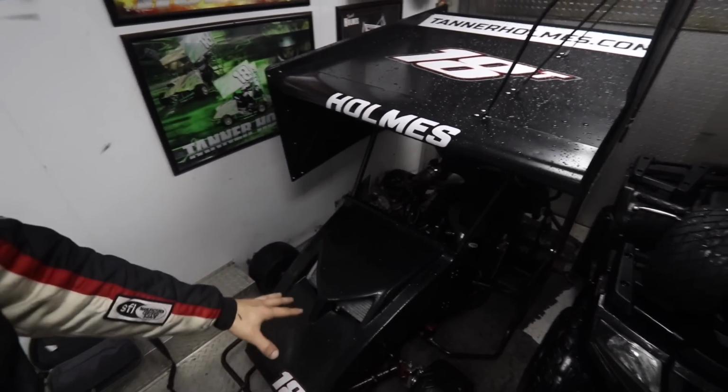Anyway, that whole deal sucked because you can just see a little bit of wing damage, and I don't know if it hurt my front end. My car didn't feel as good after because it got a little banged up, but I don't know. That's just part of kart racing. Anyway, I don't really have much more to say about that.